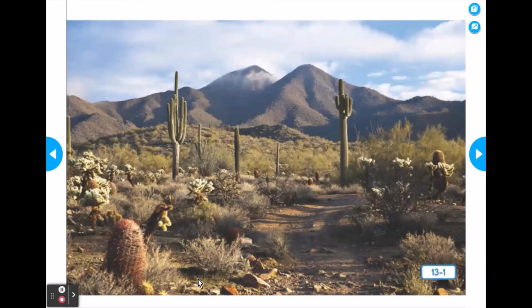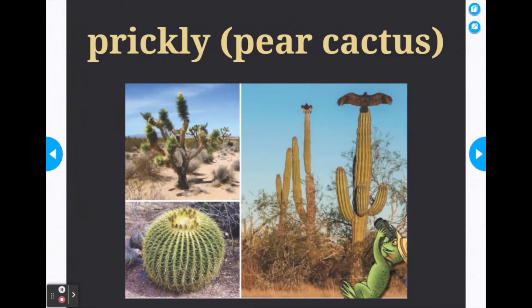All of the plants and animals that live in the desert habitat have a special way of surviving there. My friends say desert. Good. Remember, the desert is dry and hot. Remember, in our reading, we heard the word for how do cactuses feel, friends?